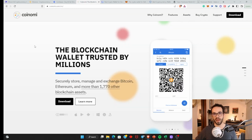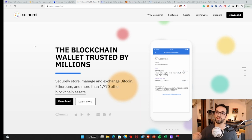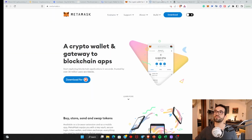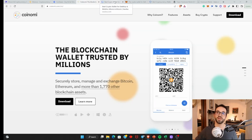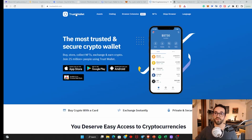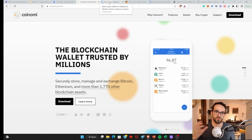Then you have another category of wallets. These are non-custodial wallets. So in this case, you have custody of your funds. You have control over your private keys, and they are what we call hot wallets. You have, for example, Coinomi, Exodus, the MetaMask wallet, and also the Trust wallet. They are very solid wallets. They have mobile versions and desktop versions. Very easy to use, with a very nice user interface. And why do we call them hot wallets? Well, because they are on your computer or on your mobile device, right? So they are on a device that is connected to the internet.